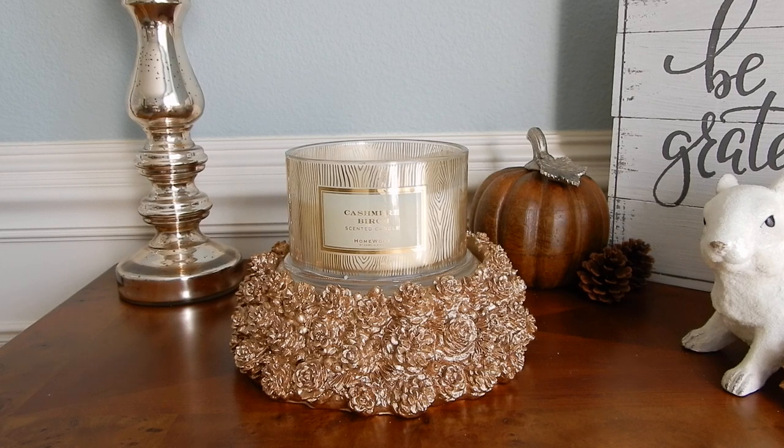I feel like this is something I'm going to move up to my bedroom. I think it's going to be a nice scent for my bedroom, to be perfectly honest, because I'm not going to return it. Yeah, it is more of a bedroom type of scent.